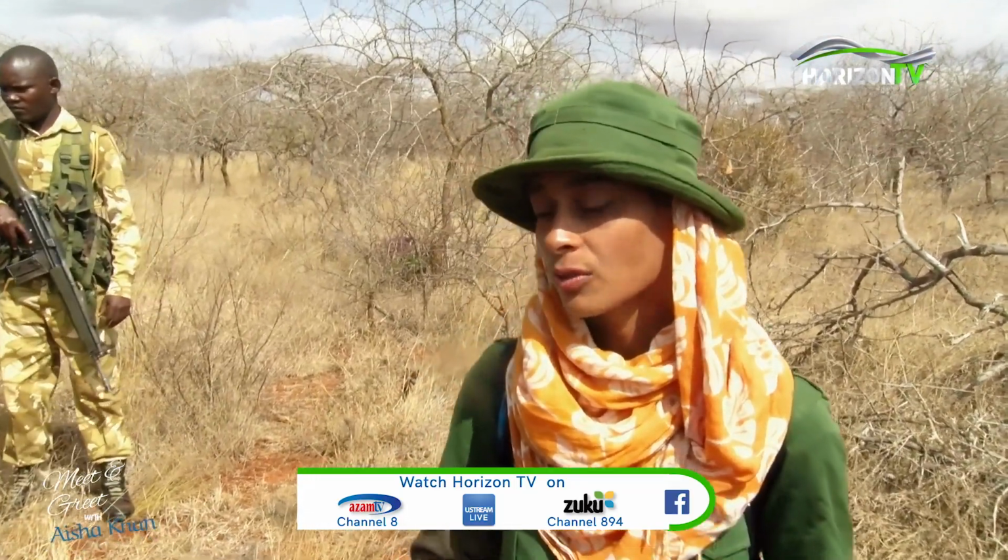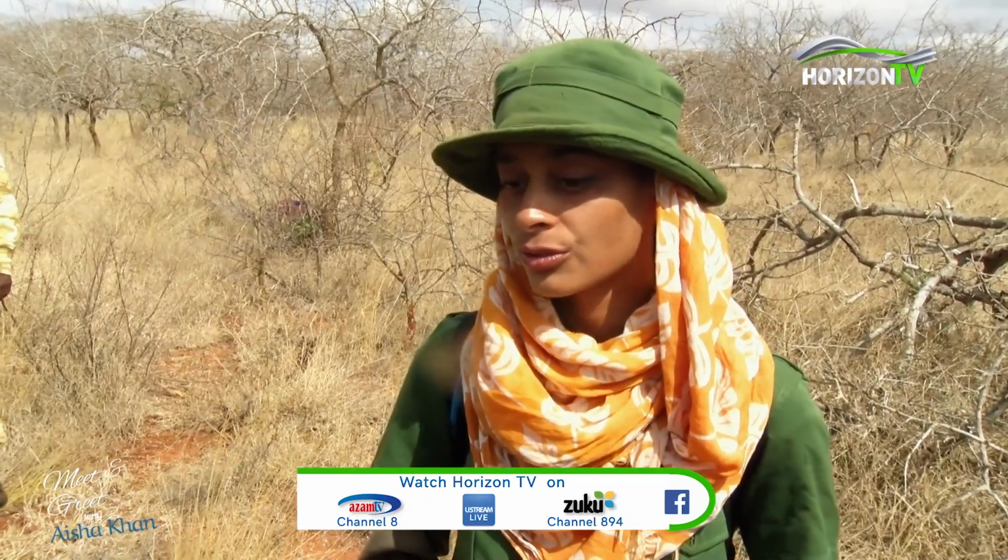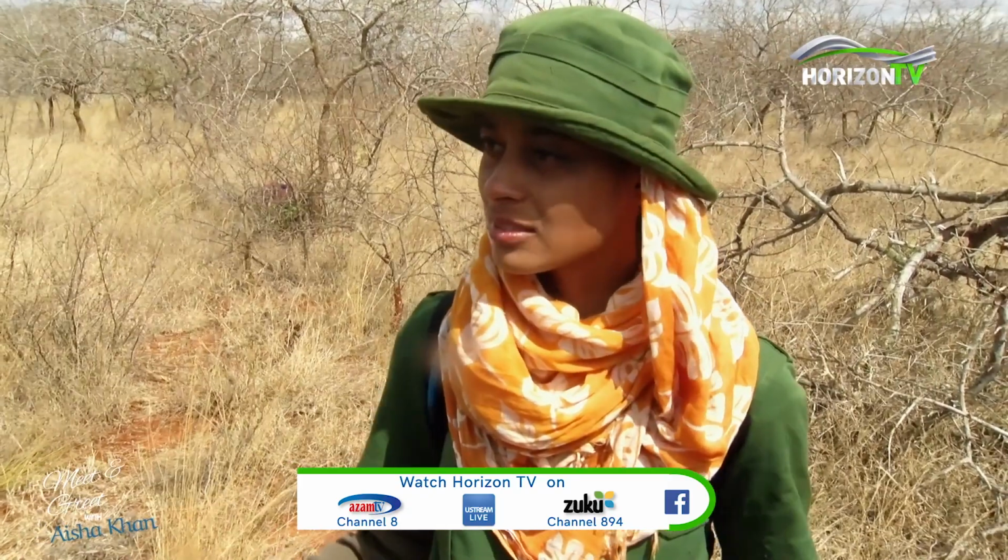It's easy to find wires and to set them. They'll take out wires from bikes, from the tires of bikes. Sometimes they'll use cable wires. They also get wires from earphones. So if you have an old pair of earphones, they'll find it somewhere in the litter and they'll take out the wires from inside. They'll use that to trap wildlife as well.